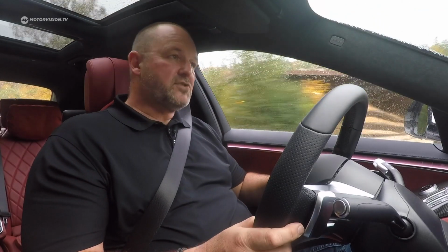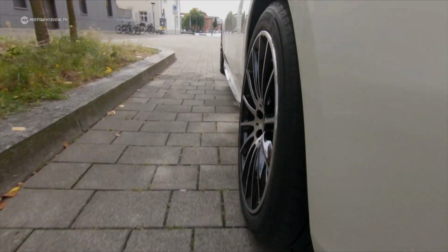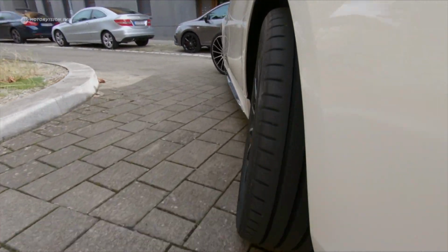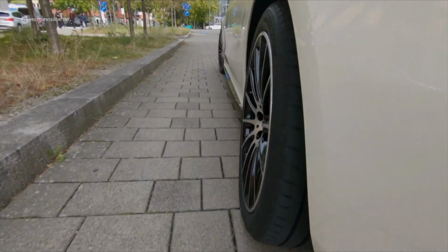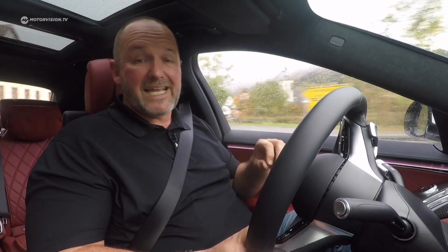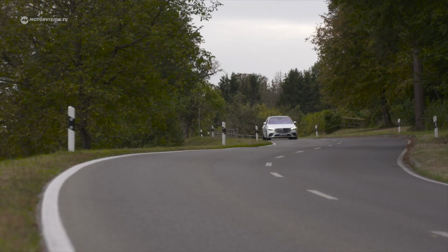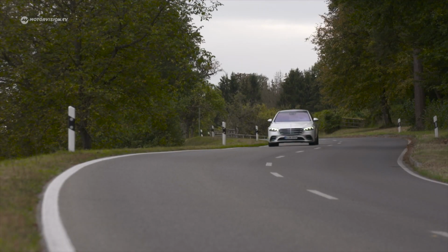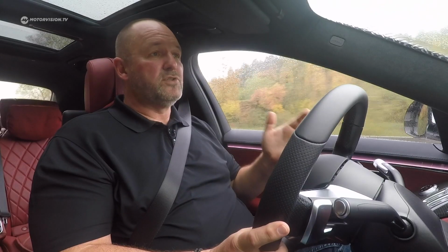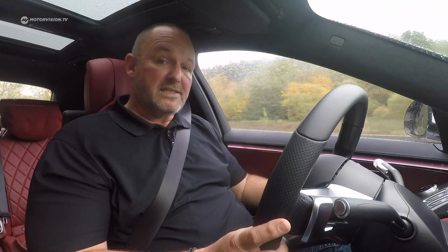My test car is featuring the new optional rear axle steering, and this is something you really feel in every driving situation. So for instance, if you drive into a parking garage or if you drive inside of the city center, the turning circle of the car is then up to 2 meters less than without the rear axle steering. If you drive like I do now on countryside roads with tight bends, the car behaves like a compact car. And if you drive on the motorway and you want to change lanes, the car is a lot more stable than without the rear axle steering.